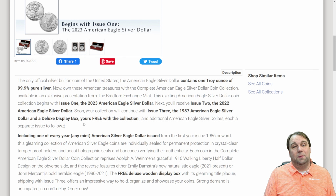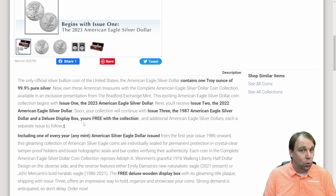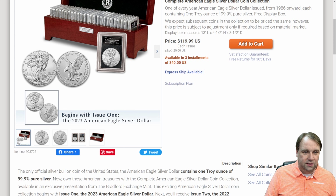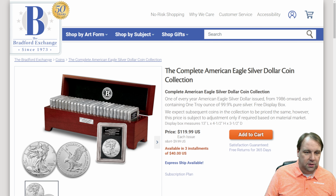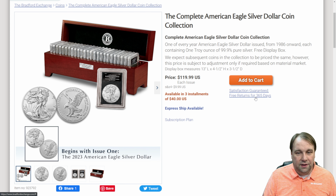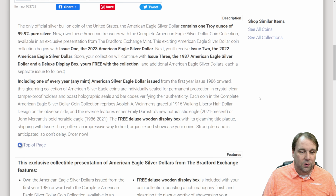The display boxes, to be fair, are nice looking. They are cheap wood, but they do in fact look nice. I've seen them before. We don't have one here. If we look at it up here on the screen, though, you can see it's like a cherry wood with the Bradford Exchange. They're nice, but again, the whole idea is they hook you in with getting the whole set. They're really hard to get 1 year of any mint. Of course, they're saying any mint from the first year 86 onward.